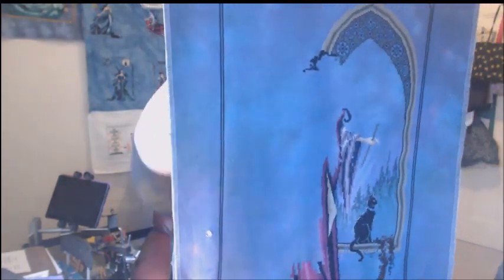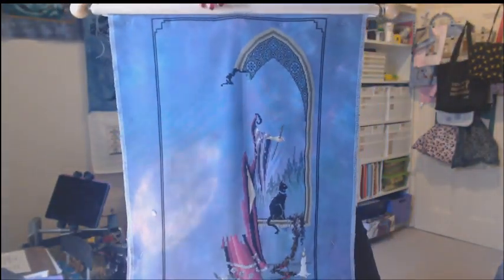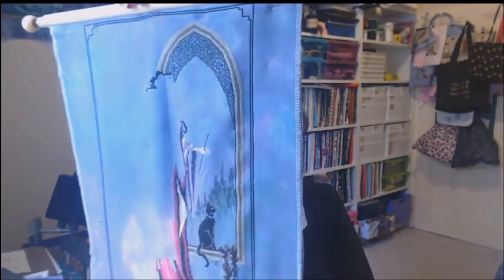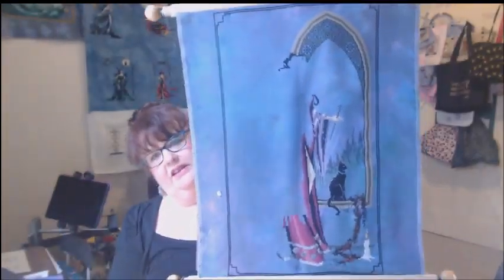This is part of... pull her out here. Where's the glare coming from? I don't know. It's coming from the actual pattern. There you go.